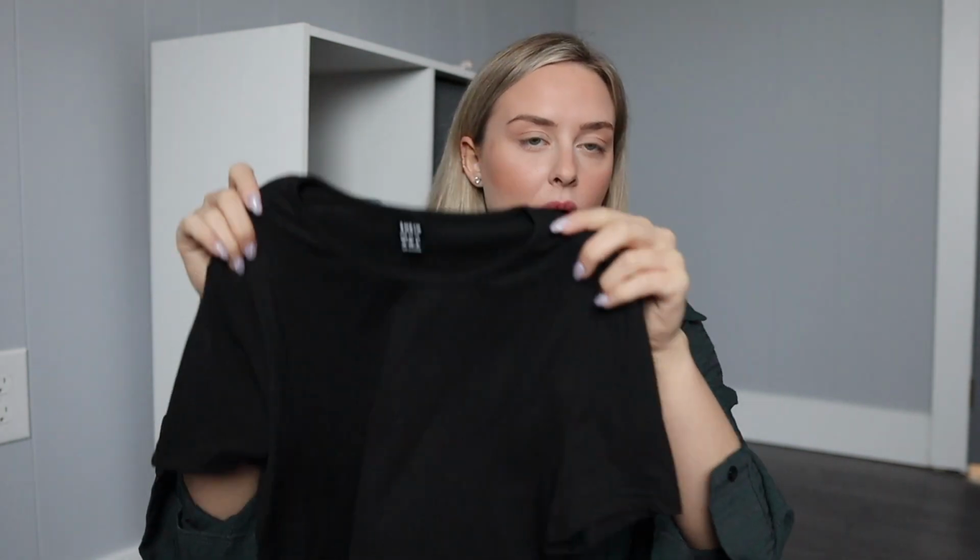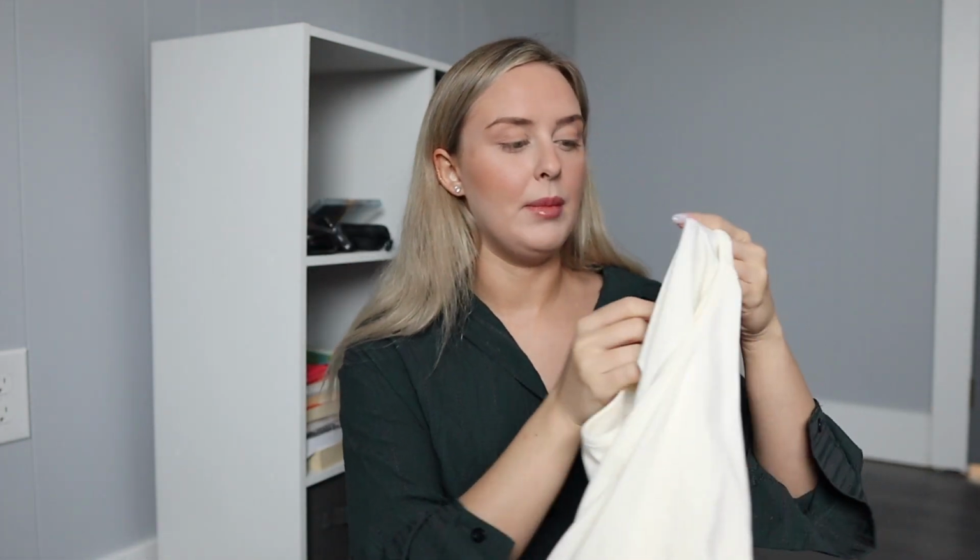This is a size small, so it is that oversized fit and feel. And yeah, I love this piece and I love the color. But you guys did see me wearing a white and a black crop top. They actually did come in a set of two. So we love the bulk deals. We love getting 2 for 1.